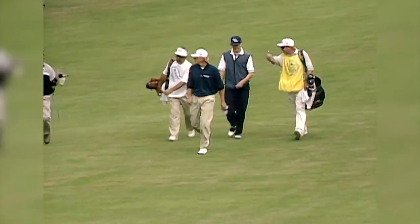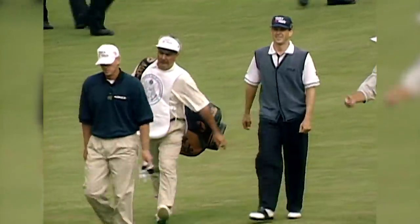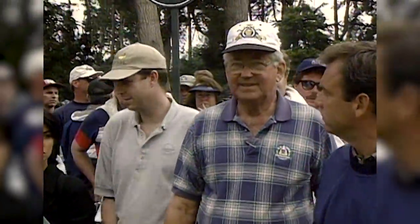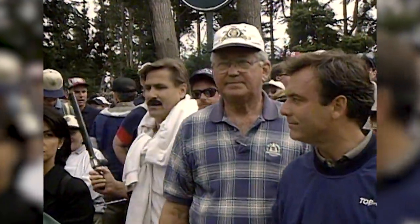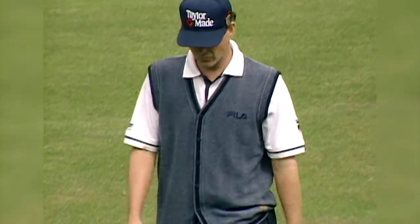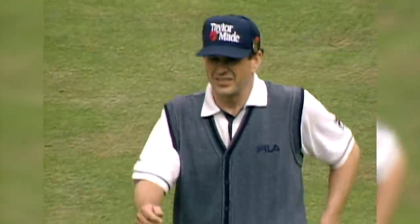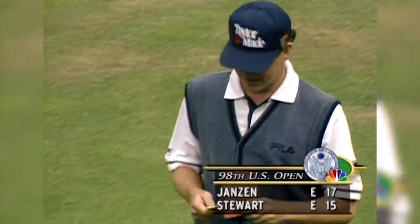So Janzen and his playing competitor, Steve Stricker, walking on the 18th fairway. And there is Larry Janzen, Lee's father. He was present at Baltusrol when Janzen won his first U.S. Open Championship, introduced him to the game, but was not his teacher. As I said, through his Little League days, baseball was his game, and the family moved from the Baltimore area to Florida, and that's where he started playing some serious golf.